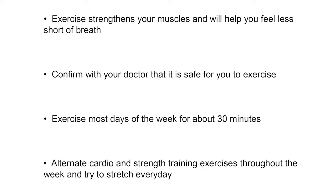Before we leave you to exercise, we hope you'll remember these key points that we've covered today. Exercise strengthens your muscles and will help you feel less short of breath. Confirm with your doctor that it's safe for you to exercise. Exercise most days of the week for about 30 minutes and get at least 30 minutes of cardio 3 times per week, alternating your strength training days. Try to stretch every day.